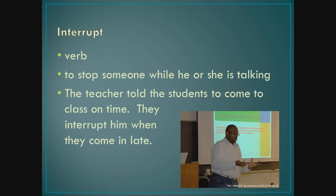Interrupt. Interrupt is a verb. It means to stop someone while he or she is talking. For example, the teacher told the students to come to class on time. They interrupt him when they come in late.